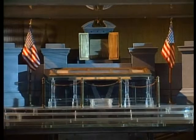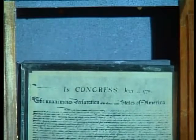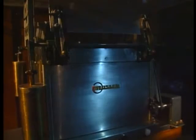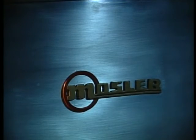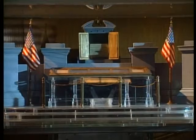Cameras are no longer allowed inside the vault at the National Archives, but this model of the safe, complete with a miniature copy of the Declaration of Independence, is on display at the Ohio-based Mosler Safe Company. At the press of a button, 5-ton doors swing open. A scissors jack raises the documents, and 90 seconds later, they're ready for people to see.